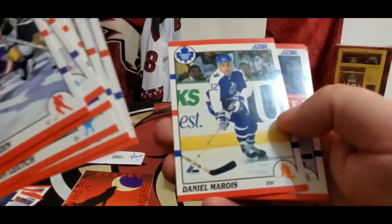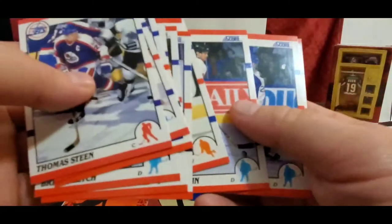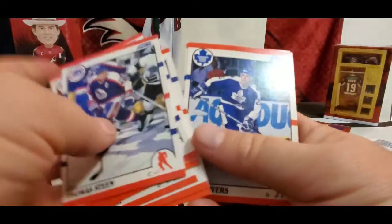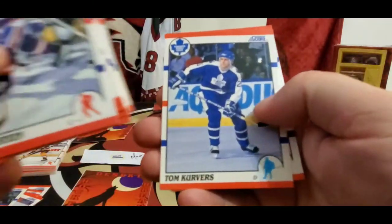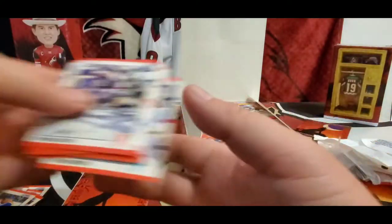Larry Robinson, Daniel Moreau, Jeff Chychrun, the father of Jacob Chychrun, my cool Coyotes defenseman, probably our best one. Oliver hasn't been doing much. And Yari Curry from the Oilers, pretty good card there as well.